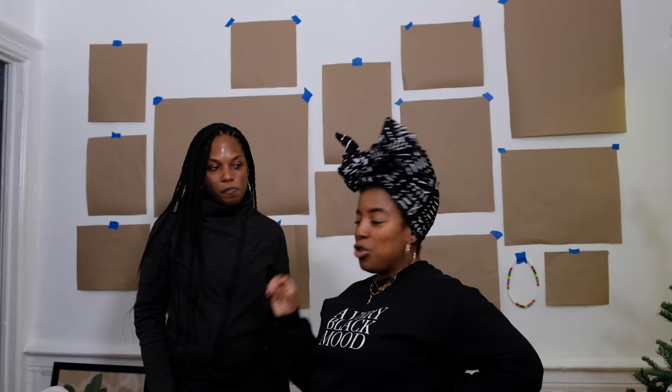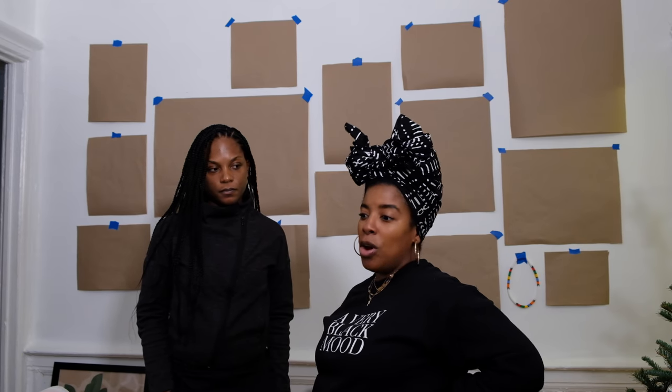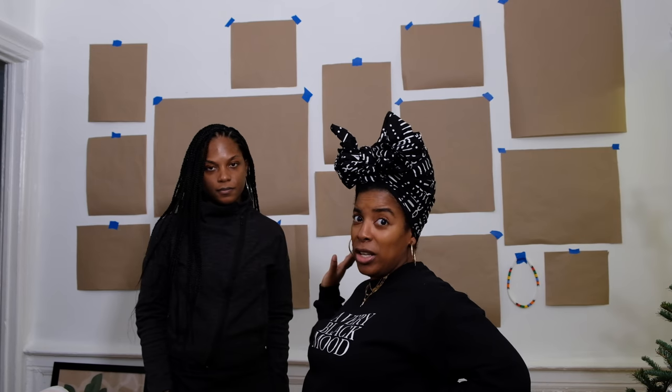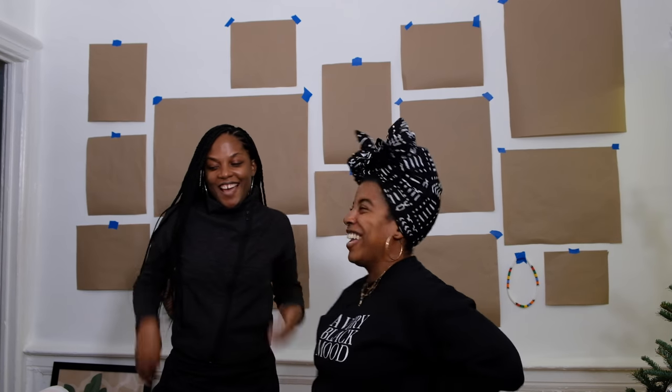We're gonna get some command strips. We also have some picture hanging hardware, and we're gonna start putting this stuff on the wall with our level, because Sean hung these. And I know that y'all can see that they're up there like this. I thought he was going somewhere with it. We brought a level. At least it's consistent.